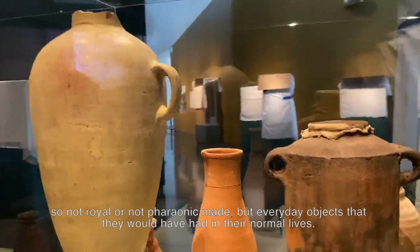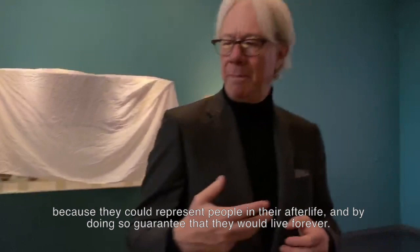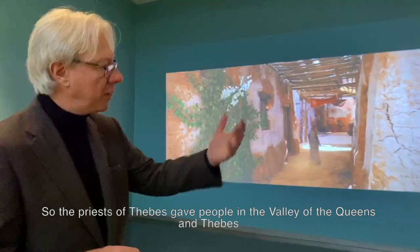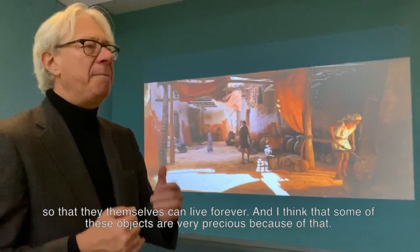Now, they had a particular privileged status because they could represent people in their afterlife, and by doing so, guarantee that they would live forever. So the priests of Thebes gave people in the Valley of the Queens and in Thebes, these people of Deir el-Medina, the possibility to build their own funerary rituals so that they themselves could live forever. And I think some of these objects are very precious because of that.